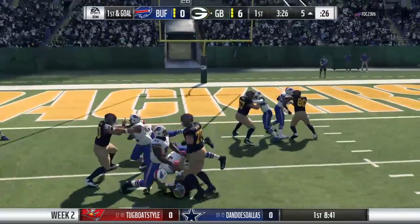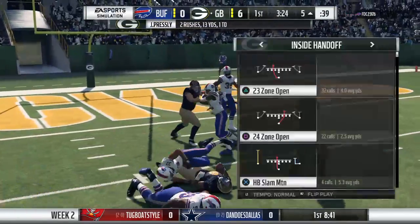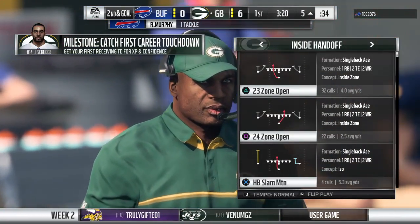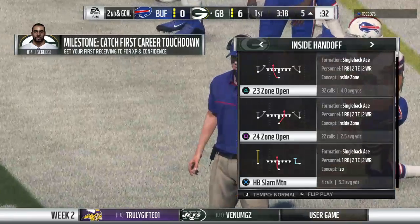Gonna give this time to the tailback. And he'll get this one back to the 5-yard line, but no further than that. They'll say no gain on the play, and it'll be second and goal.